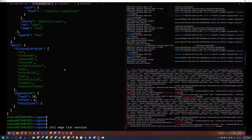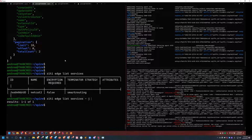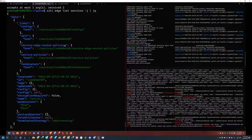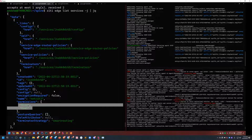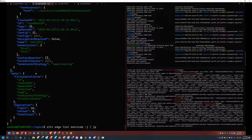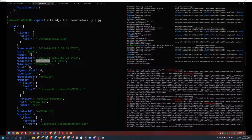So one thing I want to do, I want to list my services just to show what that looks like. I only have one service in here, which is Netcat 2. There's a dial bind. I set up all the policies beforehand, and it has a terminator, which goes to the Netcat server that we're going to be looking at. So there's the terminators. And we can see somewhere in here, we're going to TCP localhost 7070 for this terminator. And this is the terminator that Netcat 2 is associated with.